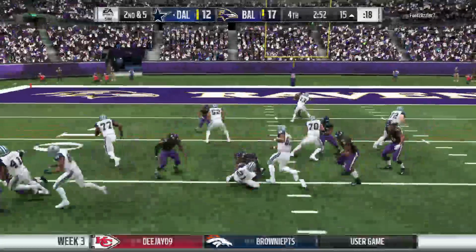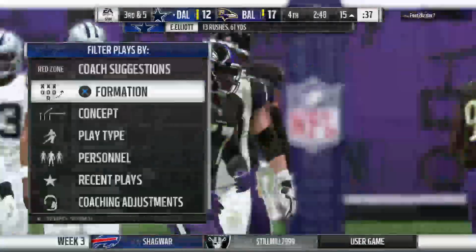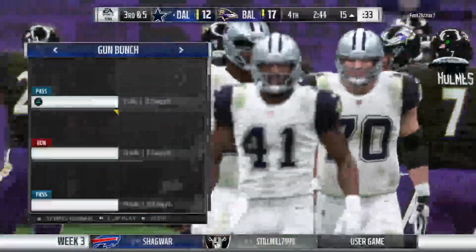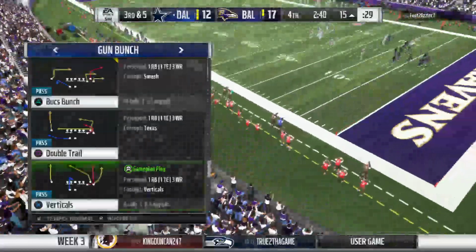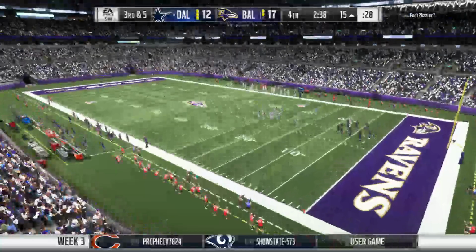Again, it's Elliott. And this time not as successful as he'll get back to the line of scrimmage and no more. They'll say no gain on the play there, and now it'll be third down. As usual, the hallmark of a good run defense, linebackers making plays near the line of scrimmage. Absolutely nowhere to run there.